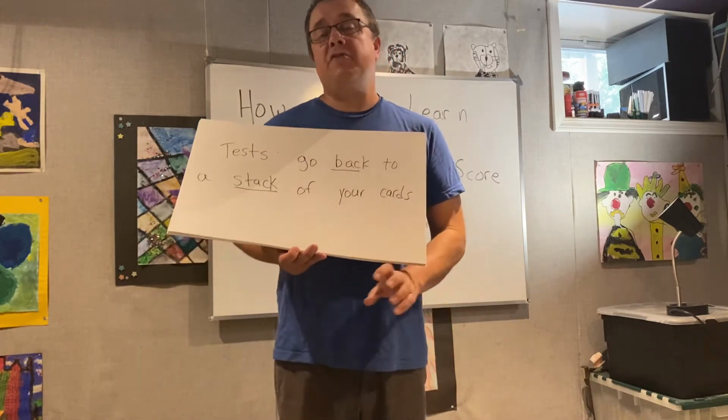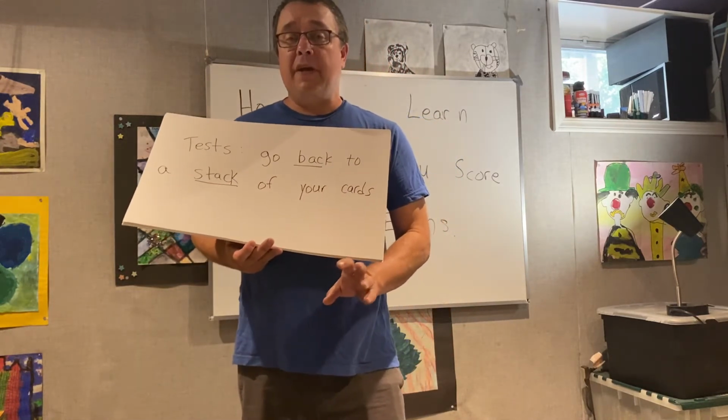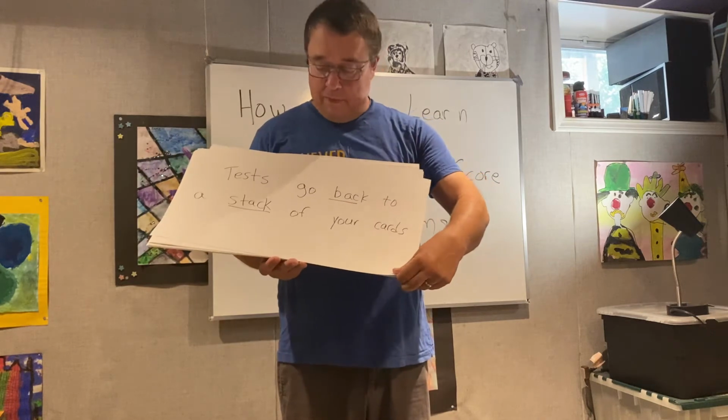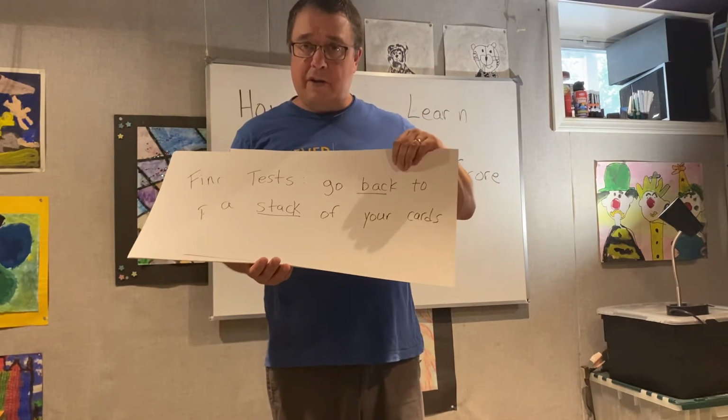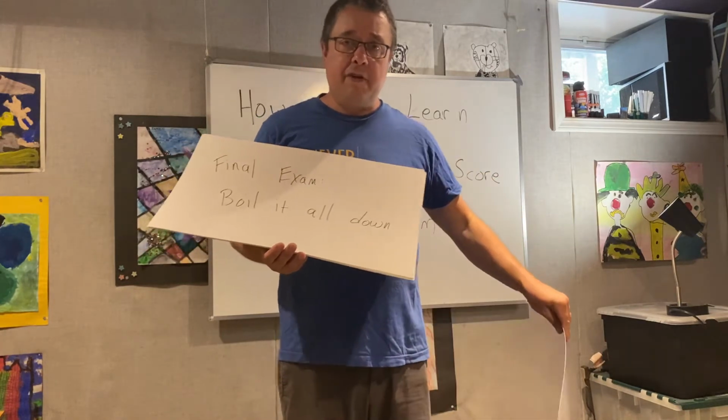This still might be formulas you haven't learned yet. This still might be ideas that are giving you some trouble, but you're going to try and make a smaller list of what you need to learn so you're ready to look at a short list of stuff the night before the test.